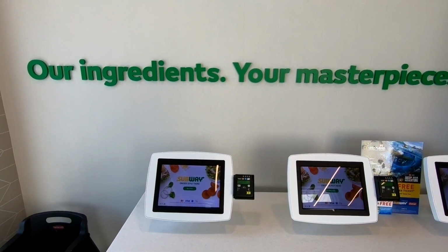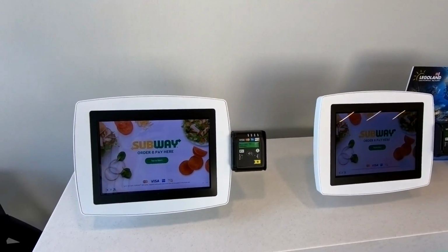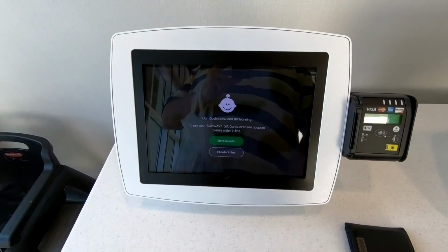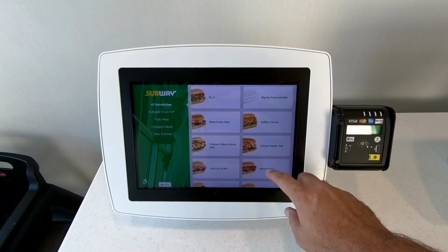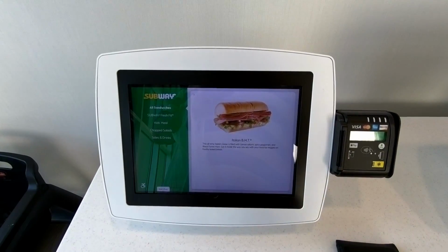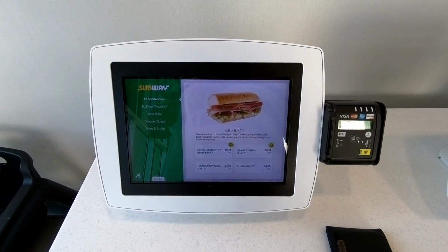What I found really interesting though were these self-ordering kiosks. I'd never seen these before in a Subway. You could still order your sandwich from the guy at the counter and do it the old way, but you could also use this as well, but I don't think this was any sort of an improvement. I feel like this actually took me longer to order my sandwich than the old way.